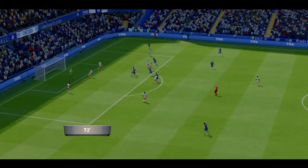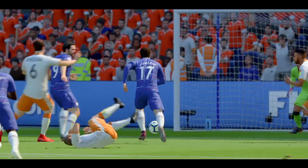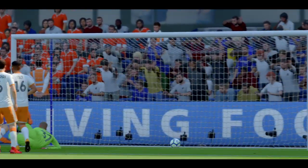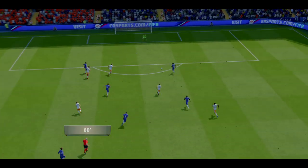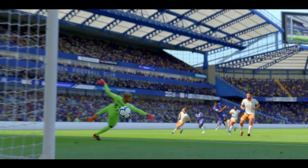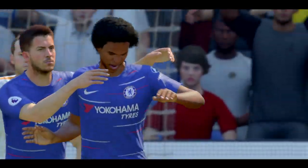Kovacic. And now the shot. Higuain. It's hit the post and in for a goal. Incisive pass from Eden Hazard, and he knocks in the goal. That's good finishing. He knew exactly what he was doing, putting the ball low into the corner of the net.